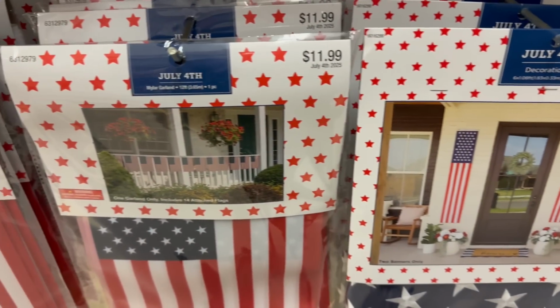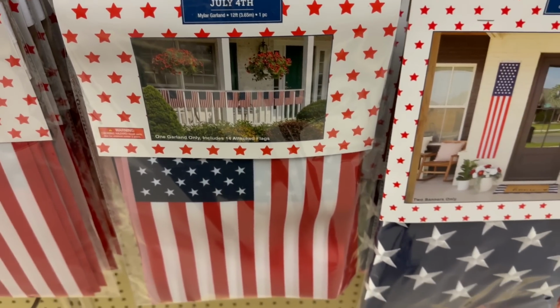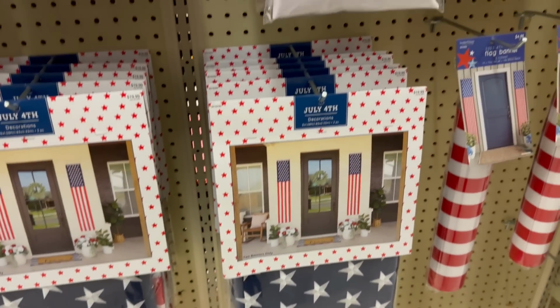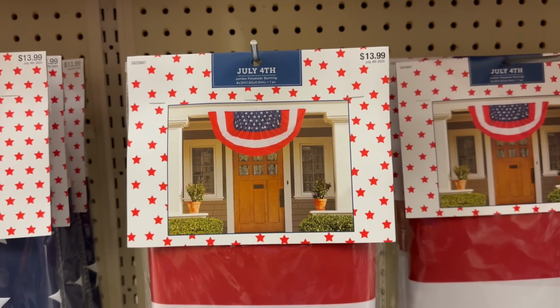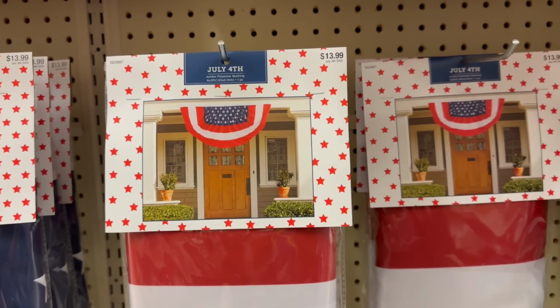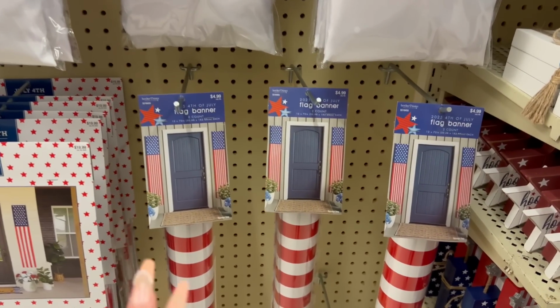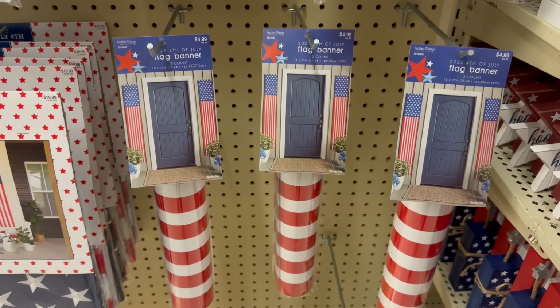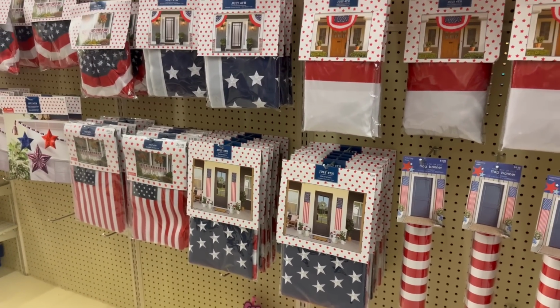Here is another Mylar garland. This is a 12-foot one for $11.99. This is a jumbo polyester bunting. You are getting a 1-piece, which measures out 6 feet by 3 feet for $13.99. And then these we've seen in the beginning. These are going for $4.99. But stepping back so you can see this area we just covered.